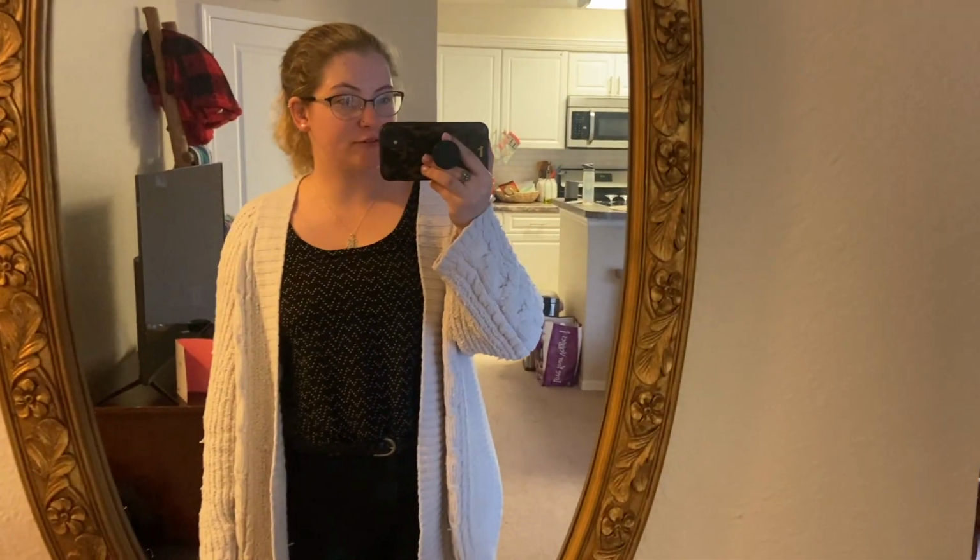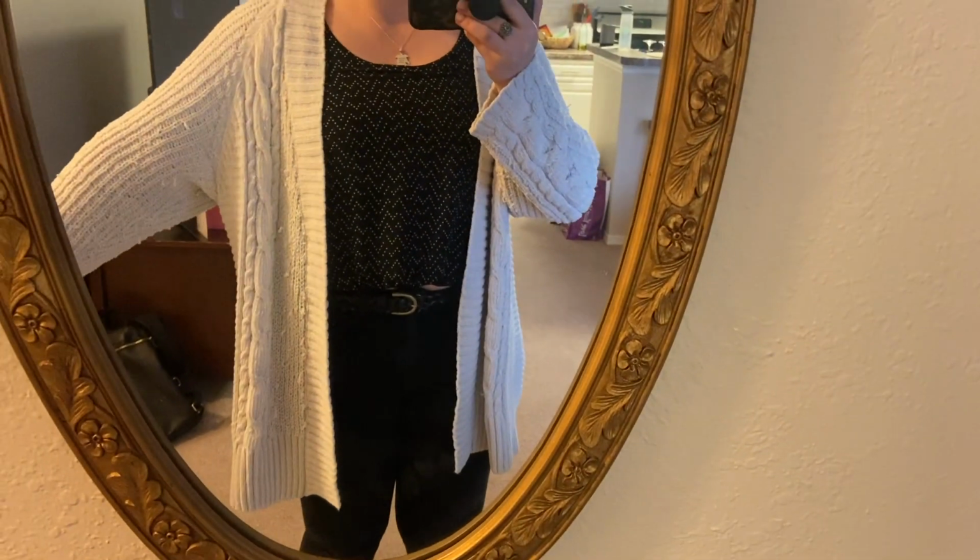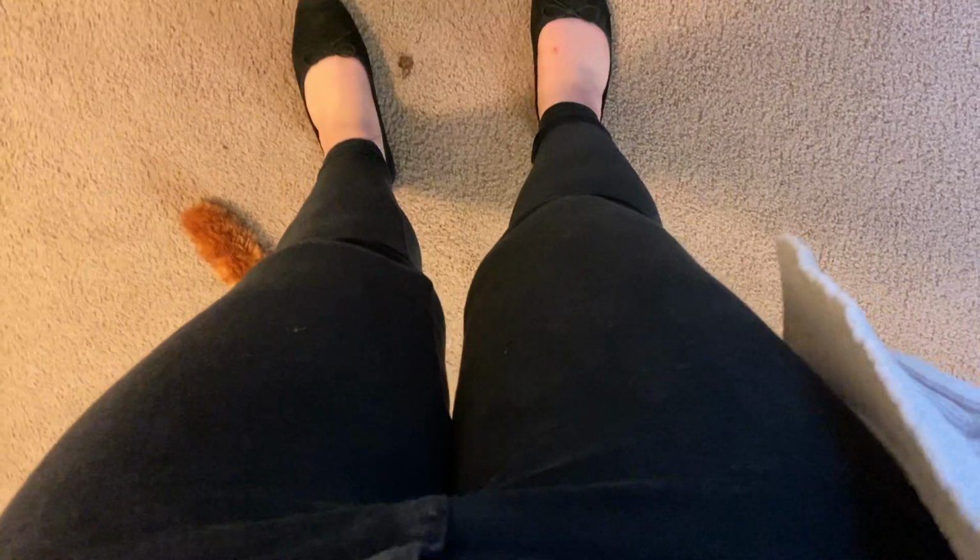I just realized I never showed you guys an outfit of the day. So I'm wearing this necklace, I forget where it's from, this top from Target, this cardigan from JCPenney's, these black skinny jeans from American Eagle, and then my black flats are from H&M.